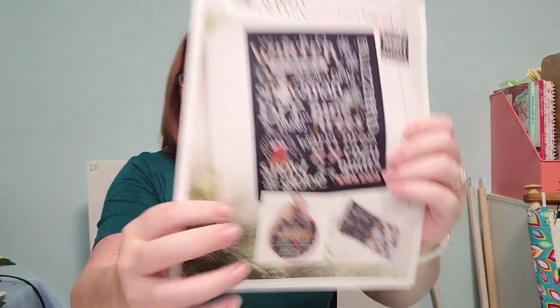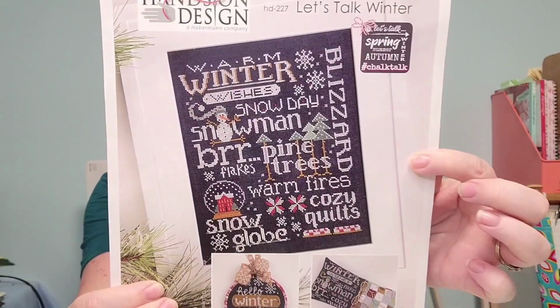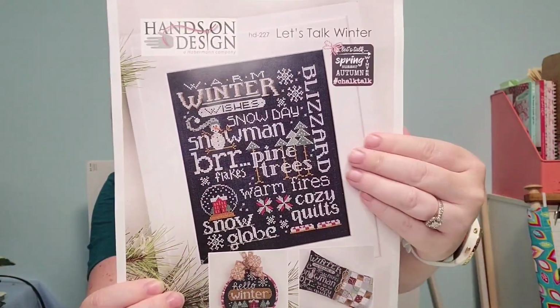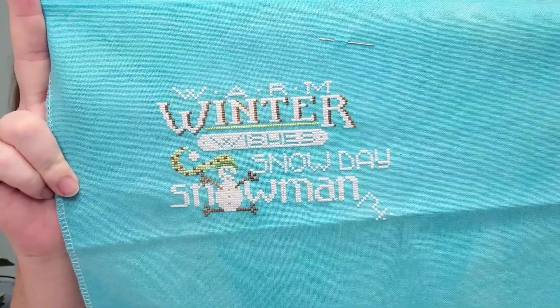Lovely Gnomes. Now we are on Let's Talk Winter from HandsOn Design. So there's what that chart looks like. I love these. However, I am not doing them on the called for fabric. This I hand dyed myself with Aqua Rit dye. It's a big piece. I did not need a piece this big. And there's where I'm at right now.